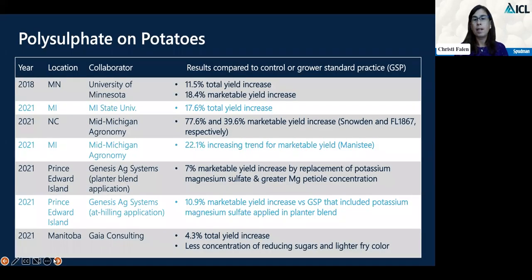And we'll hit a few of them individually as far as some key points. And then Jason and Rob and I will go into more details on these individual trials. So in Minnesota, we saw an 18.4% increase in the marketable yield. And over the total response, we saw 11.5% increase. Michigan in 2021, 17.6% increase.